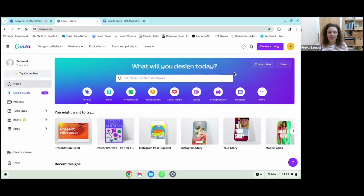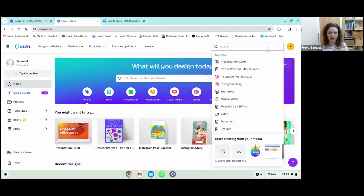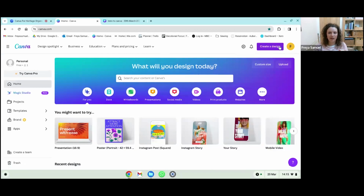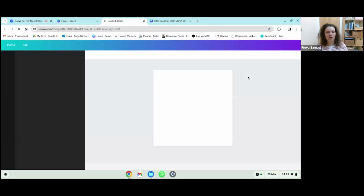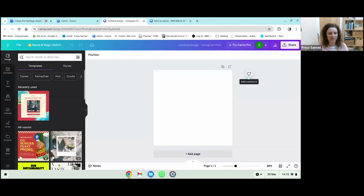So to kick us off, we're going to start by designing that lovely social media post for, I think it was for World Heritage Day. So the first thing we're going to do is click in this top right here, create a design. And then we're going to select Instagram post square. It tells you that the size of this design is 1080 by 1080 pixels. You don't need to worry too much about that, but that is the standard size of an Instagram design.